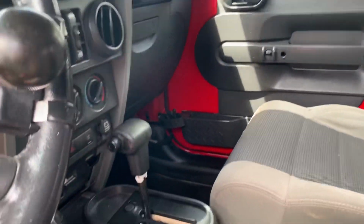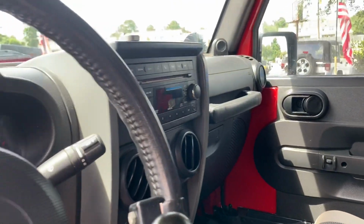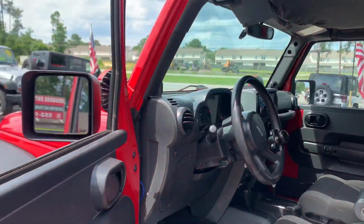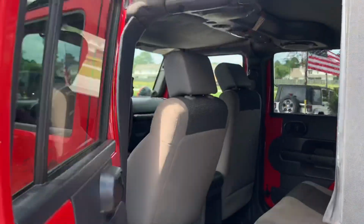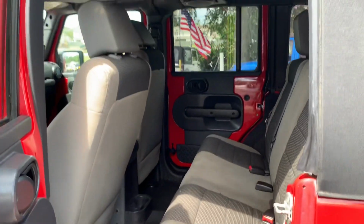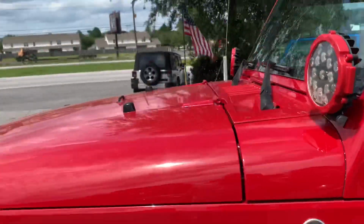Other than that, it's all factory on the inside, automatic four-wheel drive, factory CD player. The Jeep actually has 160,000 miles on the body. This one had a motor done in it, so it does have around 78,000 miles on a 3.8 under the hood that we did here at Rodgers Wranglers. The previous motor in the vehicle was about done for, so we went ahead and put a whole other motor in, and it runs like a champ. So anyways, trail rated, of course.